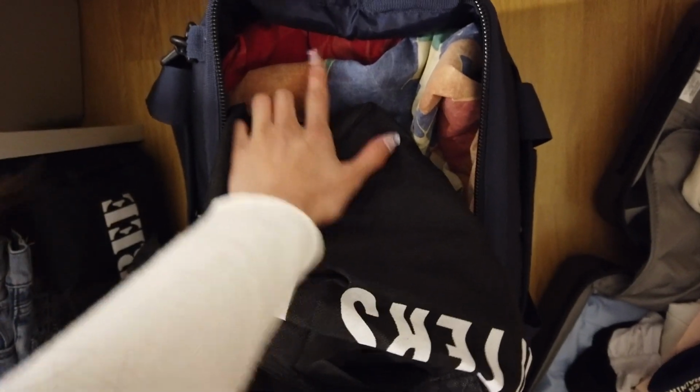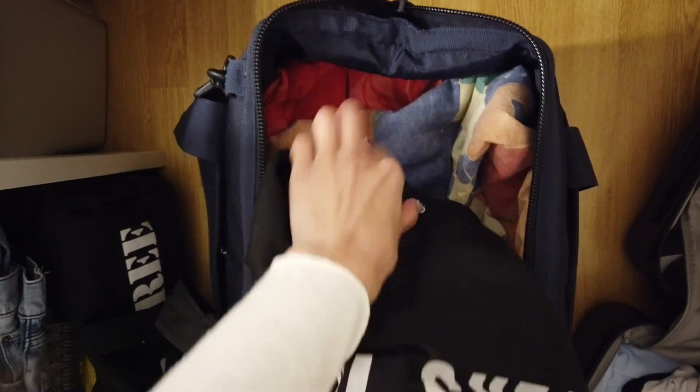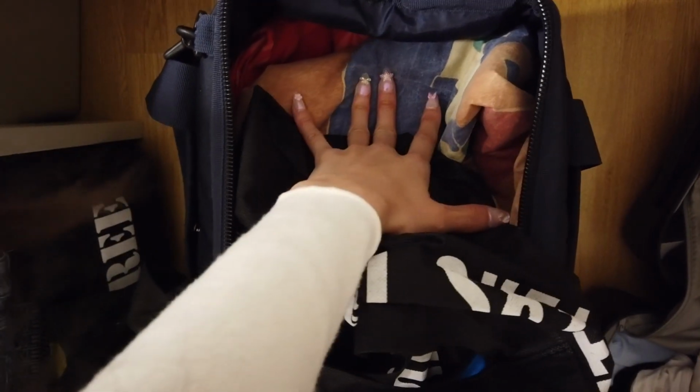So this bag is fully filled now. On the bottom, there's a lot of towels. And then here you have some very old one. Twin bed. Is it a twin bed? Double bed. Twin bed. These are sheets for twin beds, which are very old because this is what we used to sleep with when we were very, very young.